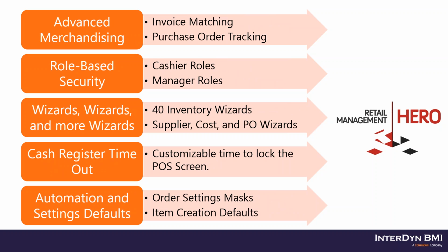It now has role-based security. I know that was something that had been asked for a lot of times by my customers in the RMS space. And that is, if you've got 40 or 50 temps that come in, or you've got a lot of turnover inside of your store, setting each one up and having to go in and click each of the boxes for every cashier that you set up was kind of a pain. And so we'd get creative, and we could do things with the security levels and things like that, but it's handled significantly better in the Retail Management Hero product.